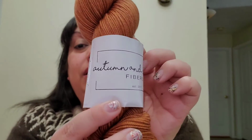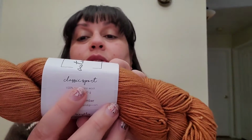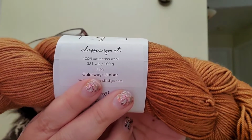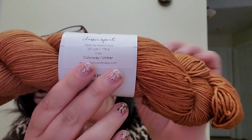But it's super pretty. Now the yarn is a sport weight yarn from Autumn and Indigo. And I had 5 skeins of this. So here's the Autumn and Indigo, and this is their sport weight. Classic Sports 100% superwash wool, or merino wool, 321 yards per 100 grams. I'm trying to make sure I could see and that you can see. Don't look at my nails, they look terrible. But this is the umber colorway.